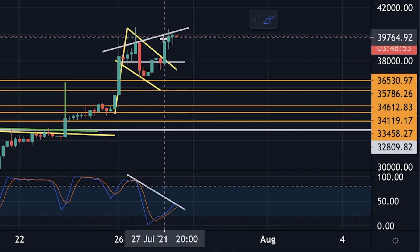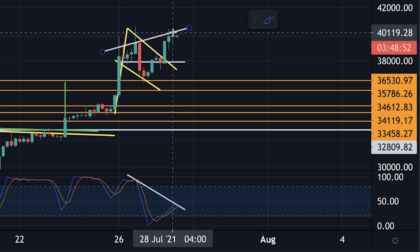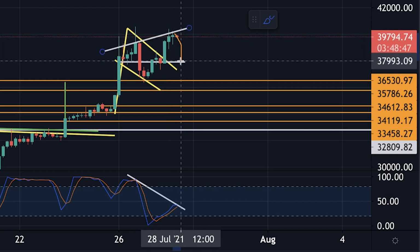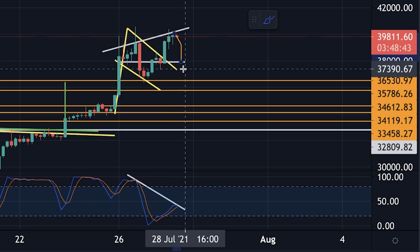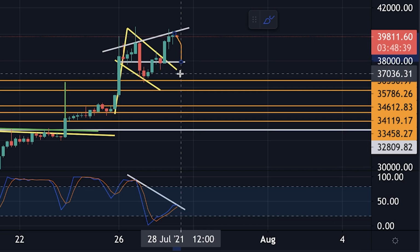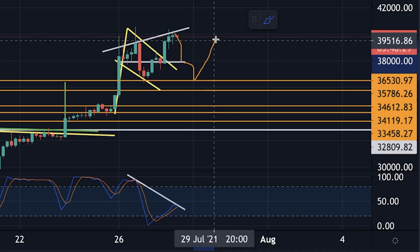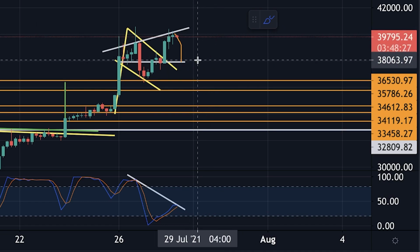So I believe what could happen is that we get here a small correction to the downside to potentially here 37,800, maybe 37,000-something like this, and as low as here to this line, 36,672, 36,540, into that range. And then we continue to move here to the upside.